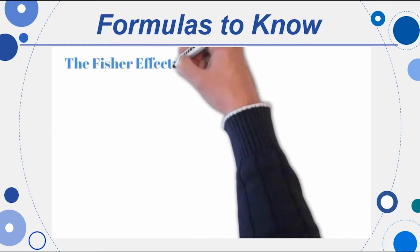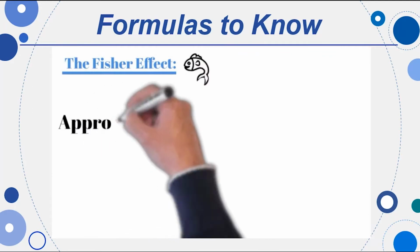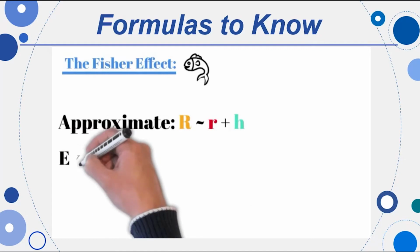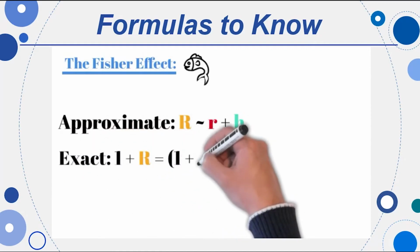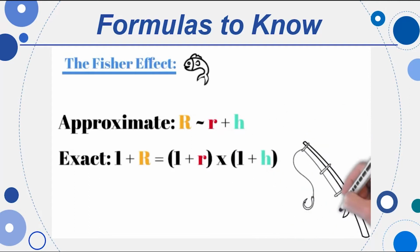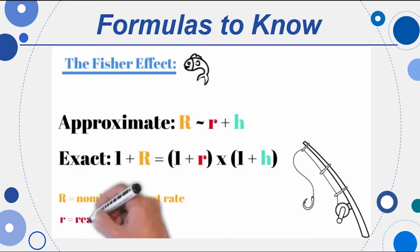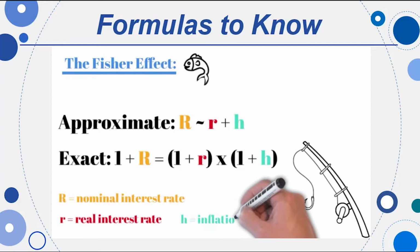Another very important equation in this chapter will be the Fisher effect. How do we calculate the total nominal rate? Nominal means total of return. It's composed of a real rate of return and an inflationary component. So little r is the real rate, and h is the inflation, and big R is the nominal or total rate. Nominal means total. So remember that Fisher effect, very, very important.